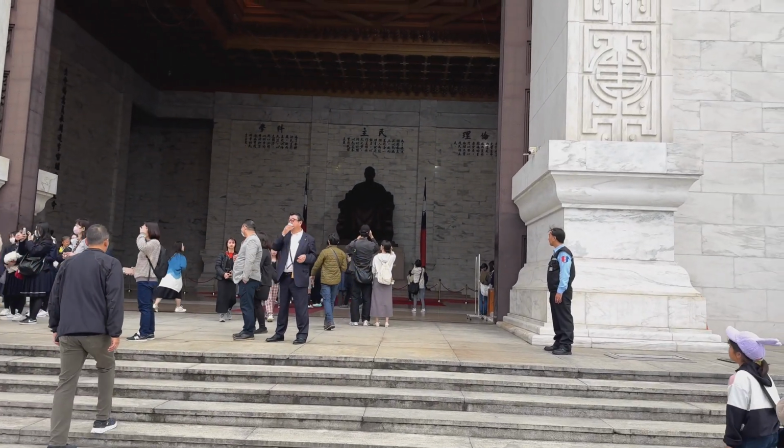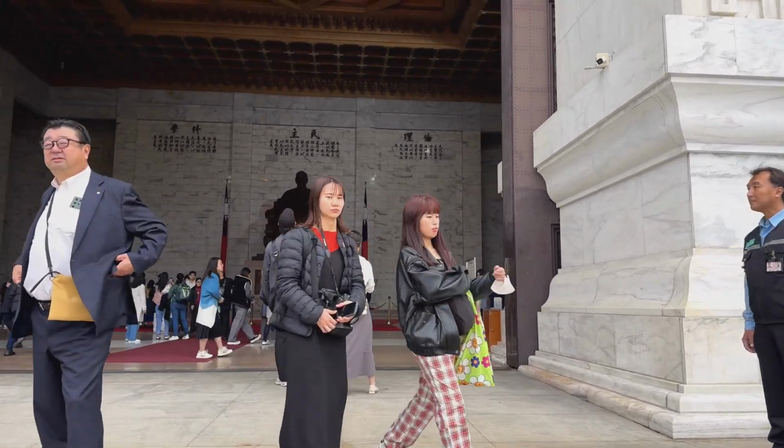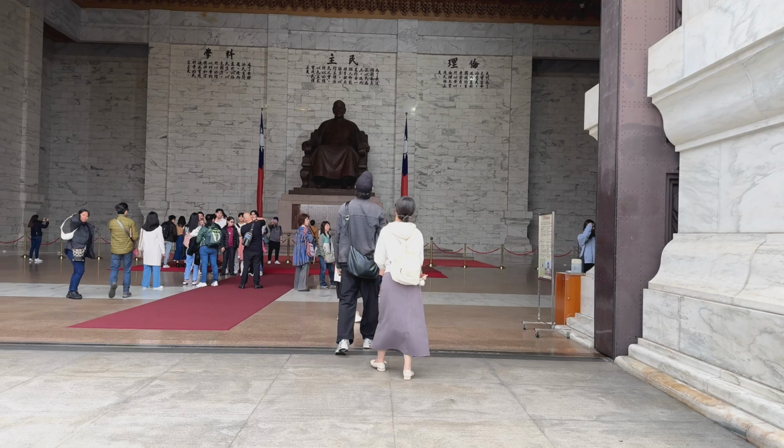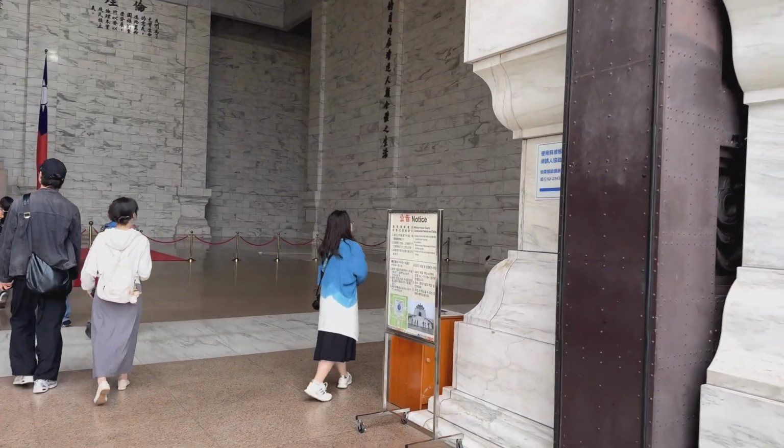Now, inside here, they used to do it where they would march through. I don't know if they do it in inclement weather or whatever inside of here. But last time I did watch it, they came right through here. It was a pretty good show.